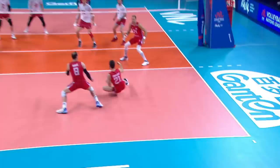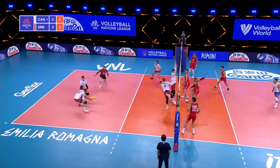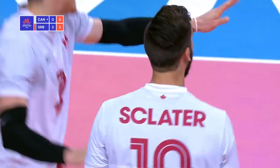Sclater serving as Canada has a 3-point lead, their biggest lead in this match. Whoa, nice pickup there from Sclater too. Canada was going to give up a free ball. Another good dig this time. I'm not sure if that was Marshall or Bannon. Sclater just hits it out, and that's going to go to Serbia.